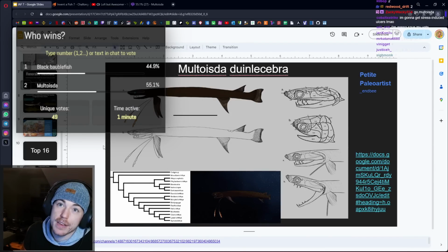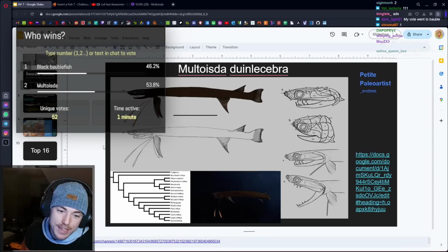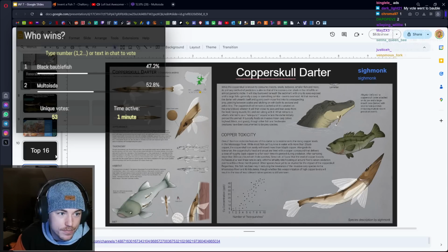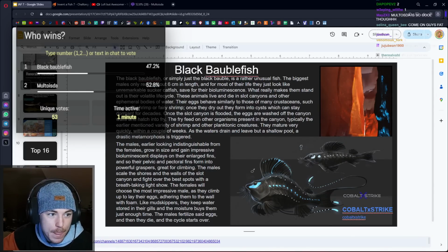I guess these are all Spec Evo. Spec Paleo. Spec Palevo? Palevo? There's got to be a word for that. Speculative Paleontology seems to be in the lead right now. But Black Bobblefish is making a little bit of a comeback. Couple votes in a row.